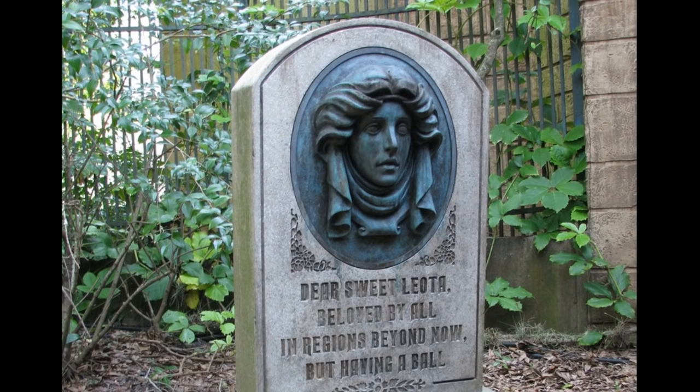Madame Leota wasn't always a disembodied head though. As you can see from her tombstone outside the mansion in Walt Disney World, she was once alive, actually, and was a gypsy woman and a fortune teller in New Orleans around the mansion. Madame Leota, of course, was voiced by the incomparable Eleanor Audley, who did the voice for Maleficent in Sleeping Beauty and the evil stepmother in Cinderella.